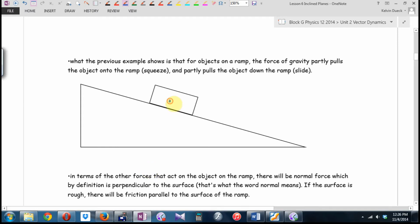Here is our block. What are the forces acting on this block? Get the obvious one. Gravity in which direction? Straight down. Even though the ramp is slanty, that's going to be gravity. What we're going to argue is that actually I can break gravity up into components. I can break gravity up into a perpendicular component.